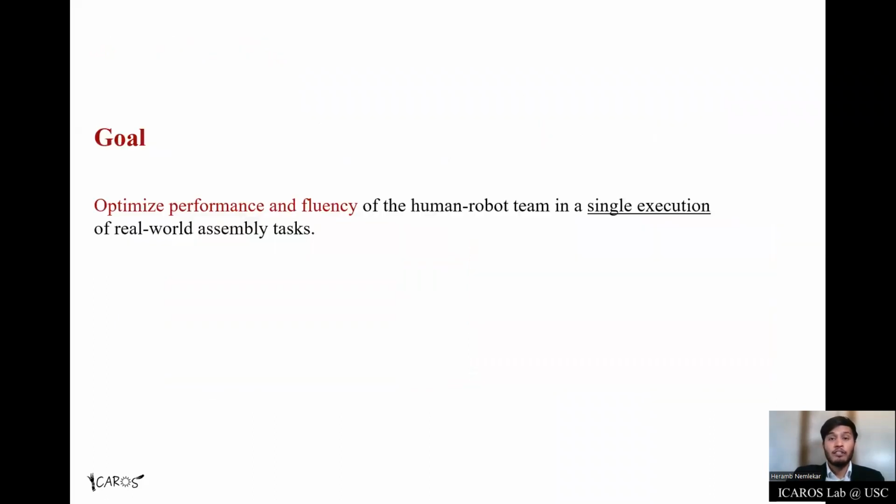The goal of our research is to optimize the performance and fluency of the human-robot team in a single execution of the assembly tasks. This is because we consider assemblies like building a specific satellite, which will only be done once by a given user in the real world.